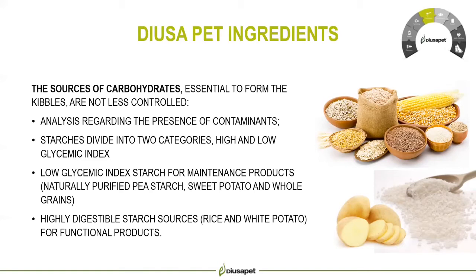But corn also has a characteristic. The fat of the corn, the oil of the corn, is rich in linoleic acid. It is an essential fatty acid for dogs. So we can use starchy ingredients in a very technical way. We can select them, for example, according to their digestibility. If I want a prescription diet for gastrointestinal problems, I will use rice, sweet potato, white potato, because they are very digestible and very glycemic. They are able to deliver energy, glucose, very quickly into the intestine because they are digested very quickly.